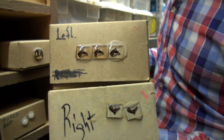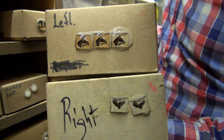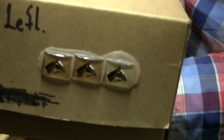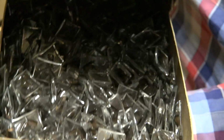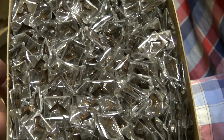There are no people that can paint these stones anymore. I actually tried to find the people that made them, and all of them have either passed away or they're very old, and there's no one really that can do it anymore. Because it's all done with a tiny little brush and all by hand.